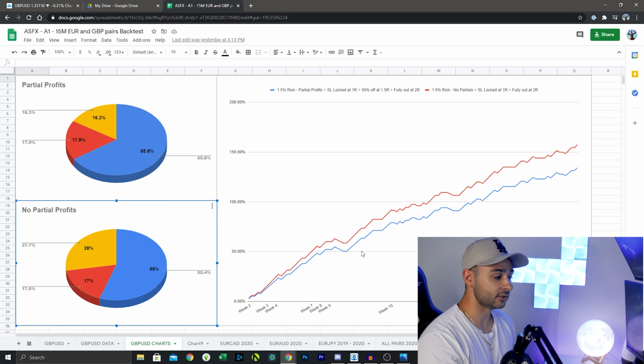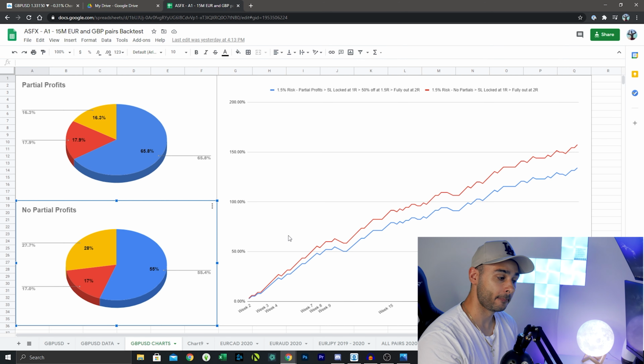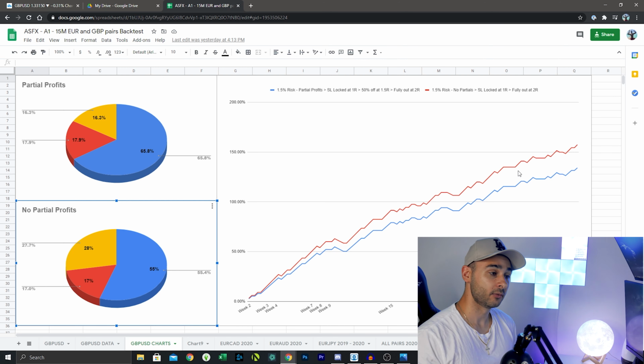But focus on these two pie charts over here. There's about a 65.8% win rate if you take partial profits, and about a 55% win rate if you take no partial profits. But look at the loss, 17% and 17.9%, and 16.3% on partial profits, and 28% on no partial profits. So you can see the equity curve here as well, up to 50%, 100%, and 150% return, risking 1.5% on these trades.